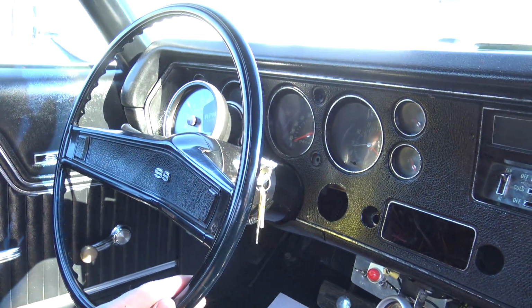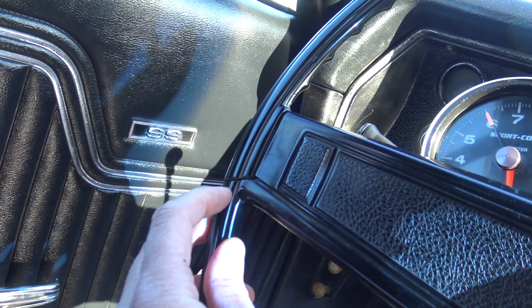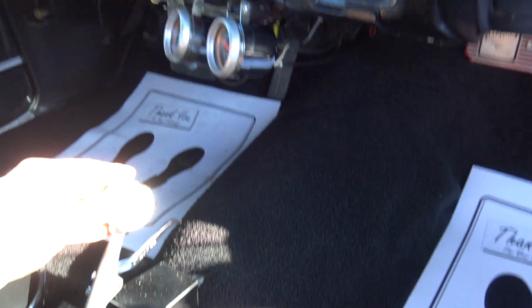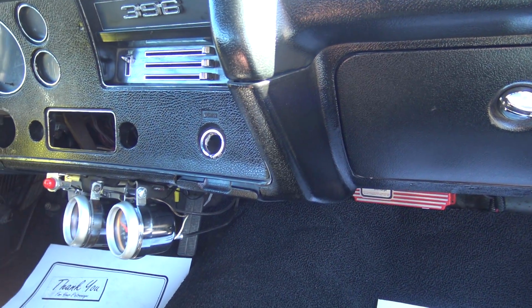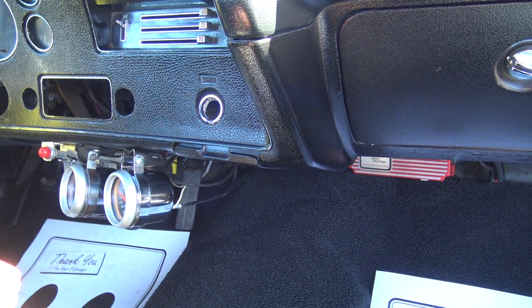It's got the correct SS steering wheel on it. Does have a crack in that steering wheel as we come over here and look up close. It's got aftermarket gauges. It's got an aftermarket shifter. So it just depends on how far you want to take this back to 100% stock. I mean, it's a real Super Sport according to the build sheet.